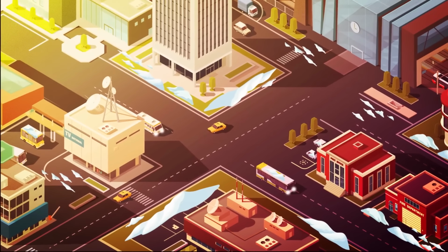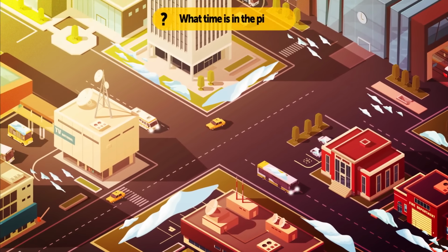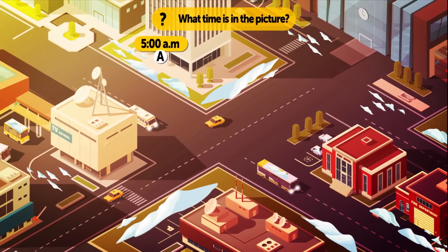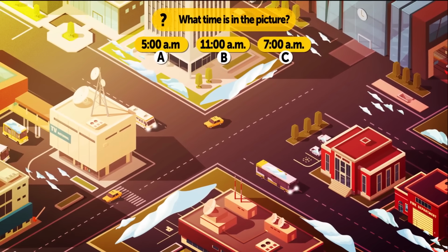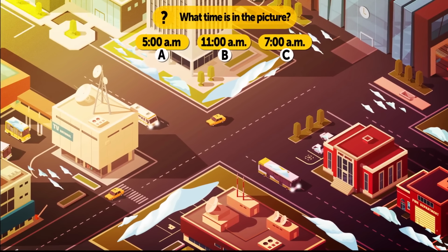Look at this picture closely, because the riddle is all about your attention. Now tell me, what time is in the picture? To make it a little bit easier, I'm going to give you a couple of options. A, it's 5 a.m. B, it's 11 a.m. C, it's 7 a.m.